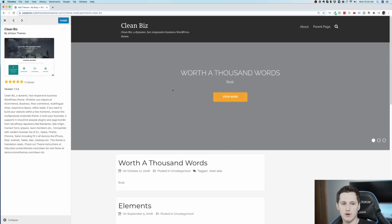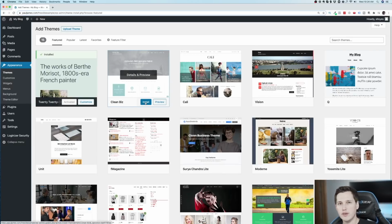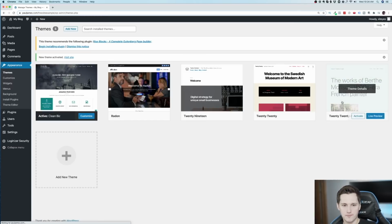So when I preview here, this doesn't look like there. That's because it's not quite customized yet. But we can customize it pretty easily, I'm guessing. All themes are a little bit different, so if you try one and you don't like it, just go in and try a different one. But let's install this one, let's activate it, and let's see if we might like this one. So go ahead and click activate.